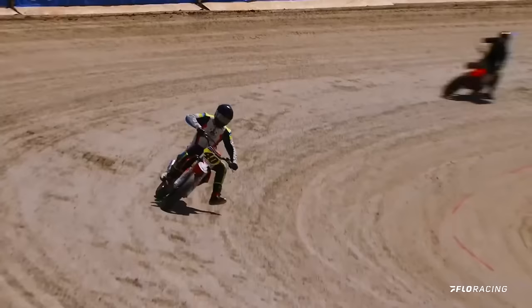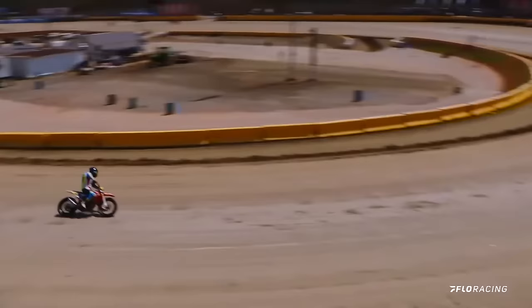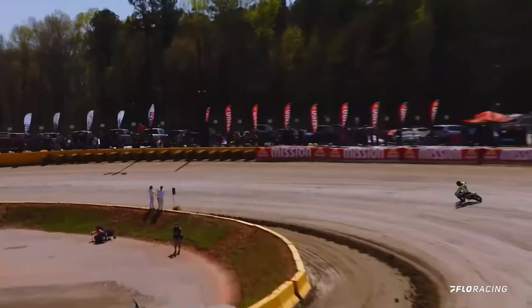So he probably just feels more comfortable with that wheel, but he still has his disc on there. Again, there's no front brake lever on there, so no harm, no foul. That is the 40 of Olin Kistler out there on the racetrack. This is group three, first round of practice.